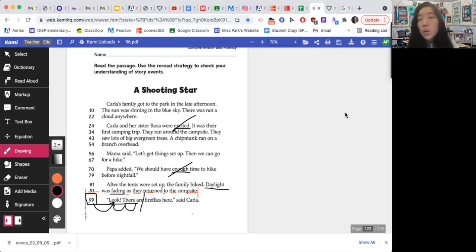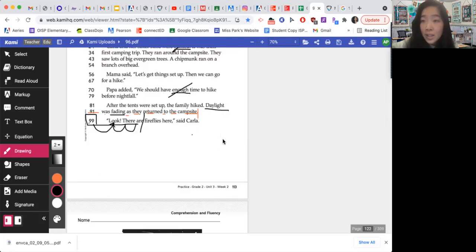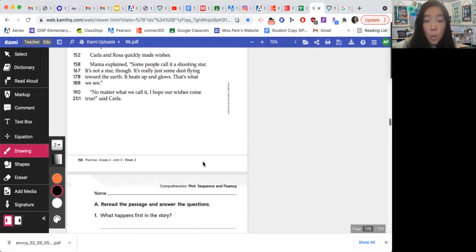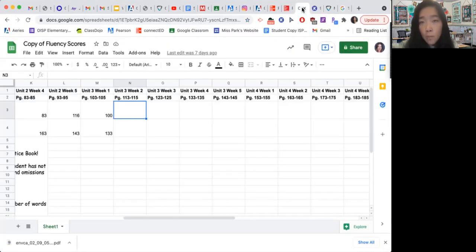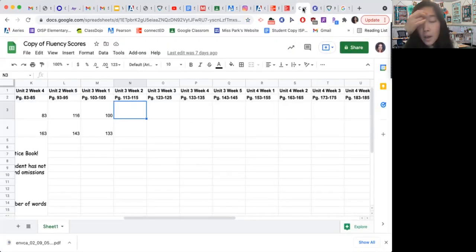All right. While you guys are finishing recording your numbers, we have to do one last thing before we move on. Once you have your numbers recorded, you need to put this in your fluency scores sheet. So you're going to go to that link or that tab. I know I have like a million tabs open right now.